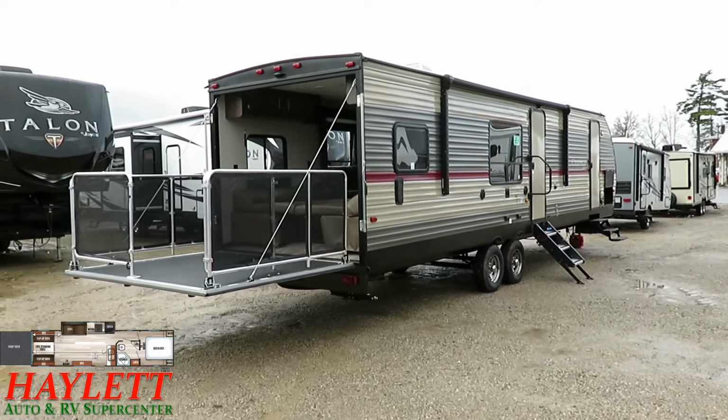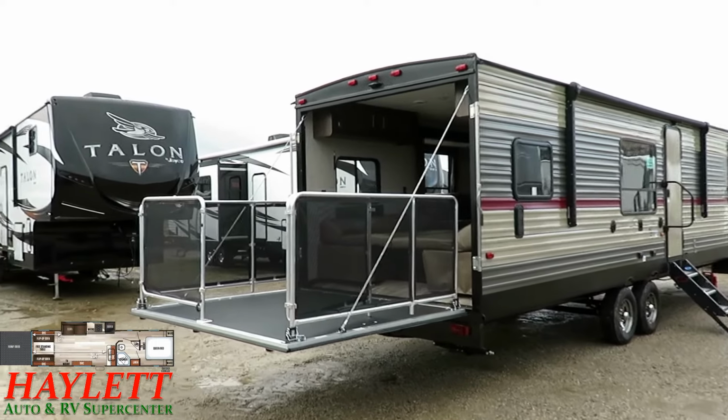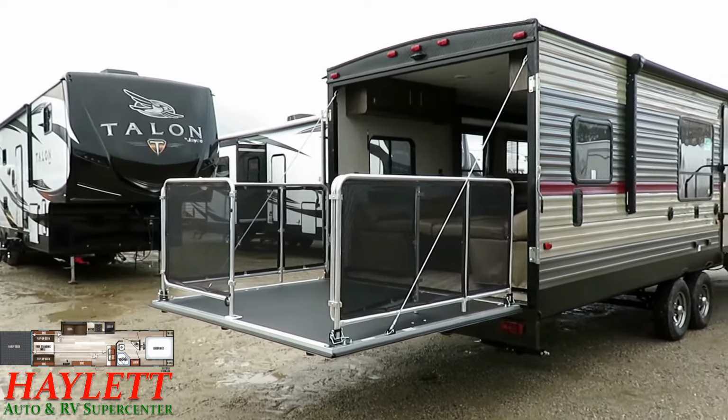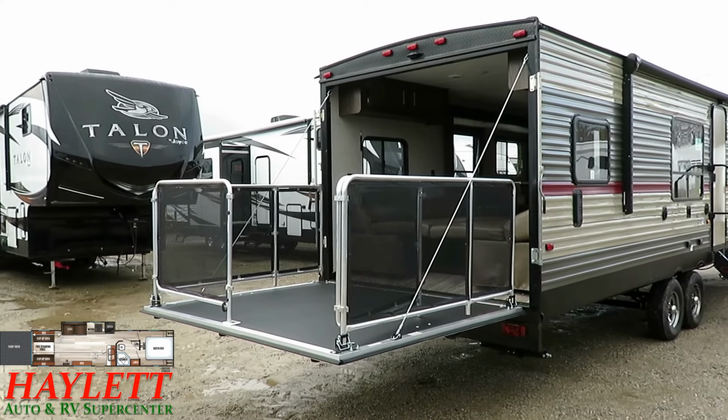Like, you see that stable step entry system right there. You know what, instead of talking about it, we'll get to that. I don't want to skip over anything. So we are backup camera ready. These are things that we can accomplish for you here at Haylett RV of Coldwater, Michigan.